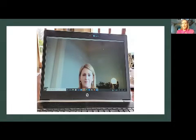Now this is a very common mistake people make. They put the camera facing up, so the back of the laptop is pointing up towards the ceiling. So your eyes need to be pretty much level with the camera. So you need to move the top of the laptop down a bit so that you can actually see yourself properly centered in the screen.